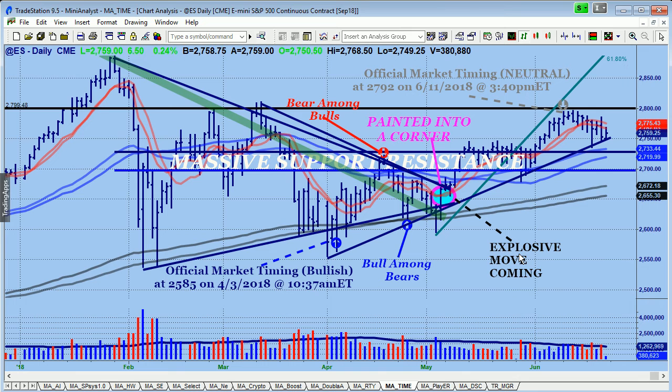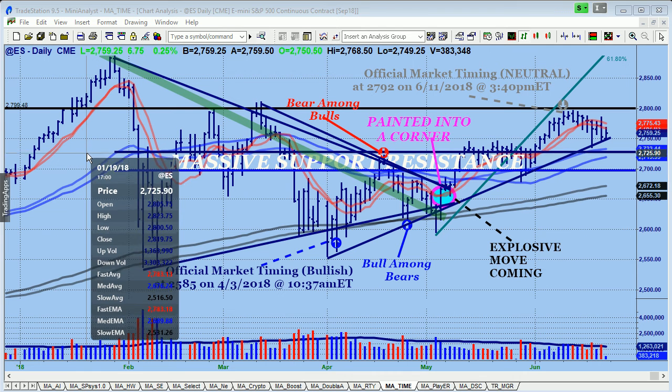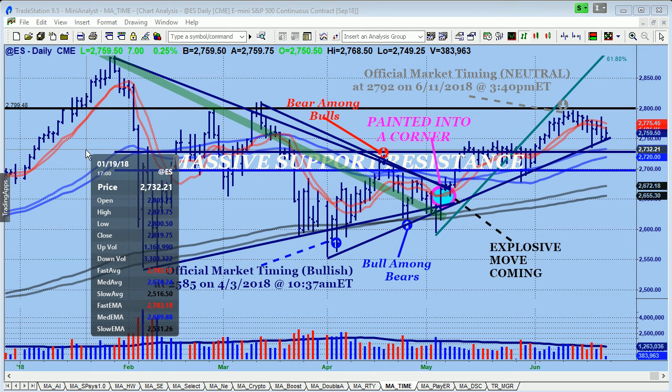Now, as we mentioned in last week's video, we had our official market timing switched to neutral, and we were looking for a move right around 2700 to 2720. It's been kind of a slow trek, to be honest. And of course, we do have this monstrous level of horizontal support resistance, which was going to be the upper side of our band of support.